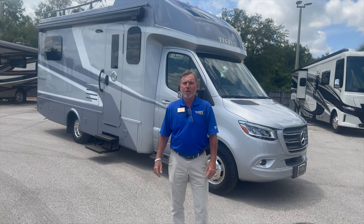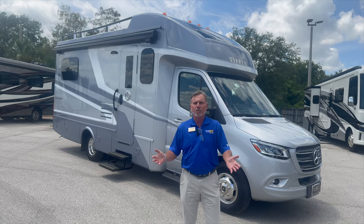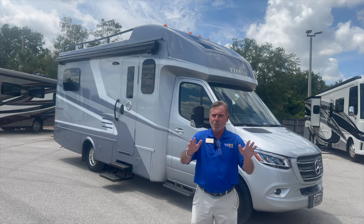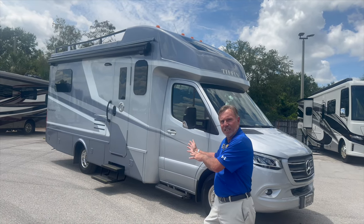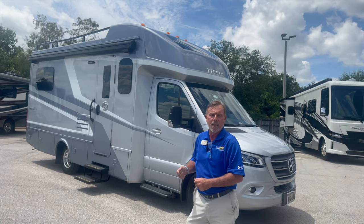Okay, well, that'll about do it. My name is Kevin Kramm at North Trail RV, again in beautiful Fort Myers, Florida. Come on down and see us. Pictures and brochures don't do it justice. You got to come and see this and drive it yourself and see why it's become the number one selling Class C in the market.